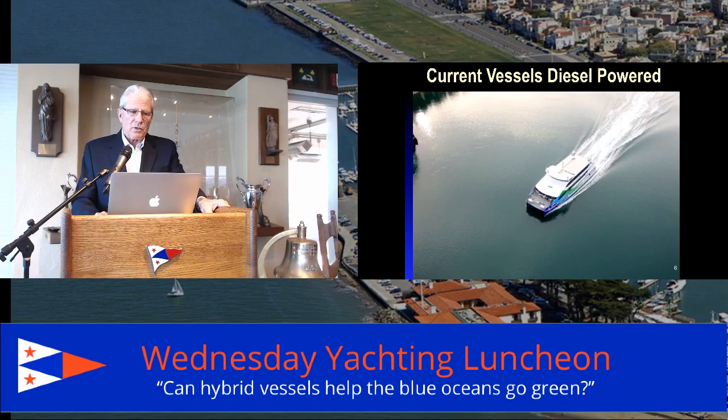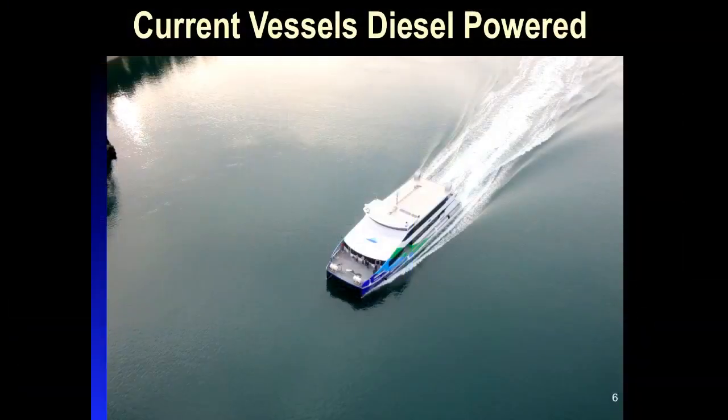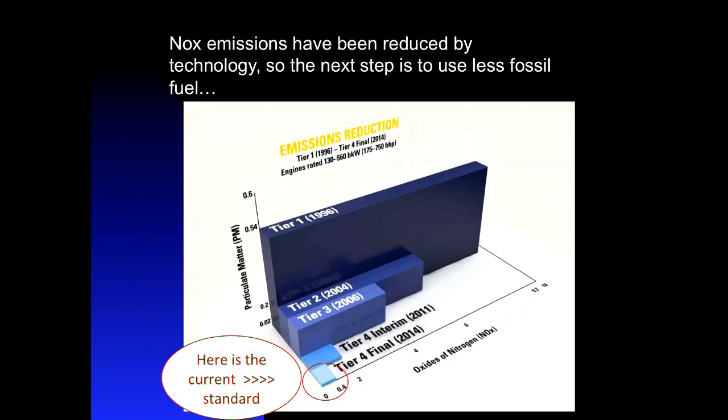The current vessels, this is the new Hydrus class for Water Emergency Transit Authority here in the bay. There's four of these. Two are here and two more coming. And they're diesel-powered. Well, why are they diesel-powered? And we'll get to that. What about emissions? Minimizing emissions was part of our goal.